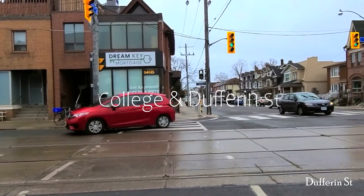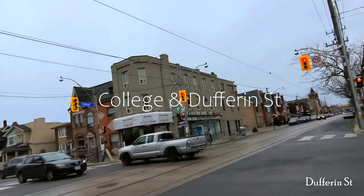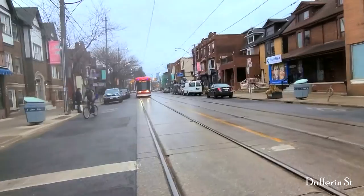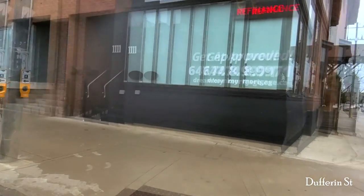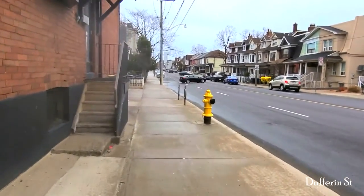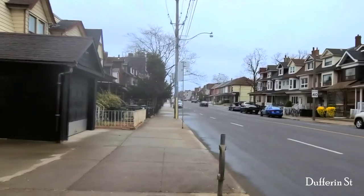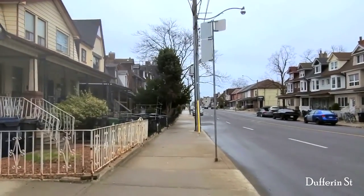So this is College Street. It's one of the main intersections, College and Dufferin, right? Now College does have a tram system, which is this. So that tram system goes all the way from the west to the east of Toronto, which is great. So that covers your horizontal transportation.